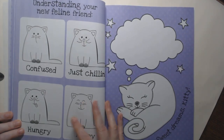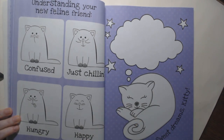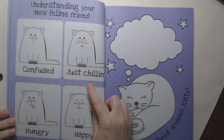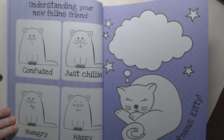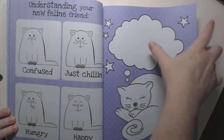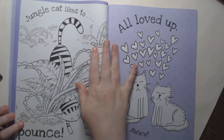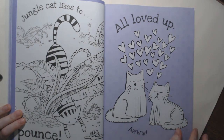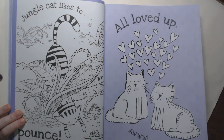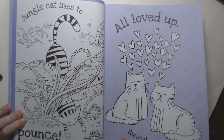Love butterflies. Understanding your new feline friend. Confused, just chilling, hungry, and happy. My cat would probably have the same look for all four. You can actually draw in what they're dreaming right there. See, this one you could... They give you a few places to do stuff, but I could see myself adding stuff or gluing stuff in here or drawing stuff. Like, this makes me think a little more outside the box, I guess.